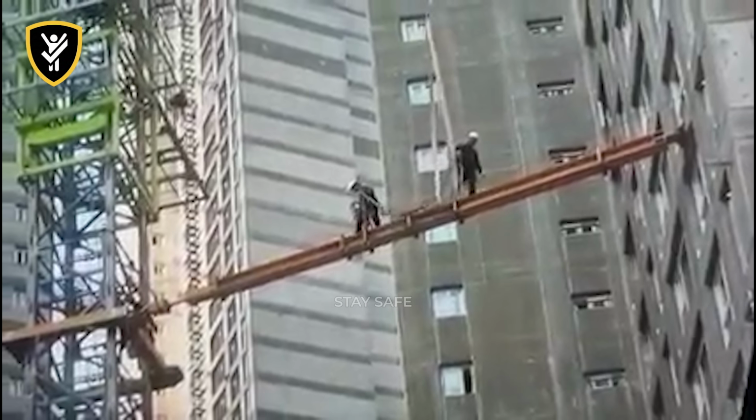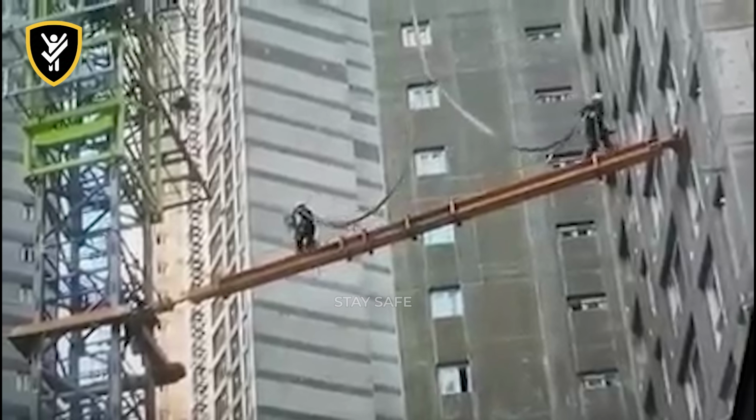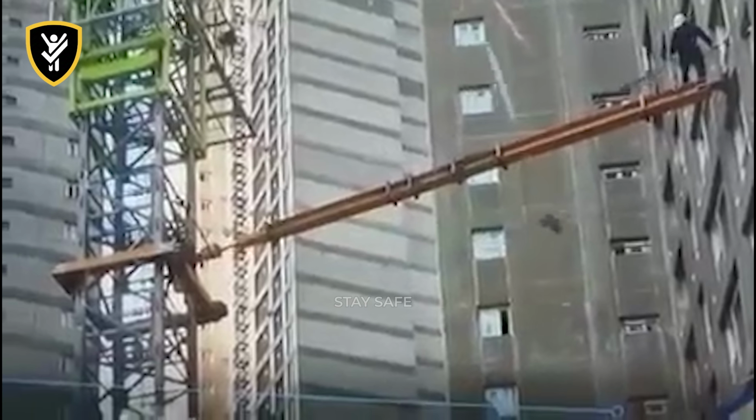Always utilize engineered aerial lifts, secure scaffolding, or temporary catwalks to safely access elevated work zones instead of using machinery or exposed structural members as an access route.